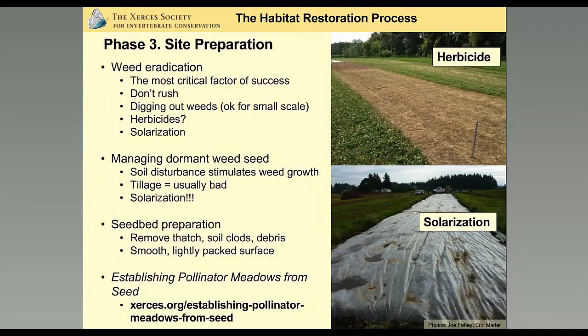So on really, really weedy sites, we will sometimes invest more than a year to remove not just the existing vegetation, but to try to deplete the dormant weed seed bank. Now, many people in the restoration ecology world are highly, highly dependent upon herbicides for weed abatement and to remove existing competing vegetation. And that can certainly work.